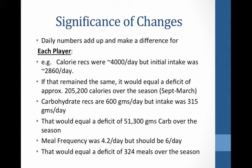If each of you consumed what you were at the beginning of the year when we analyzed your diet, and you didn't get close to our recommendations, so if your dietary intake remained the same, even after we change recommendations, that would equal a deficit of approximately 205,000 calories over the season for each of you. That means you would be in a deficit of over 200,000 calories over the season. And that would make a significant difference.